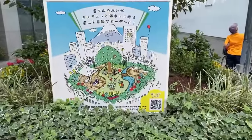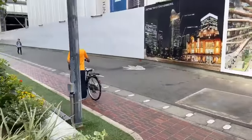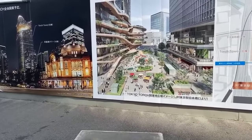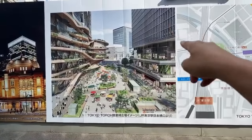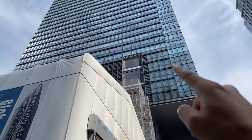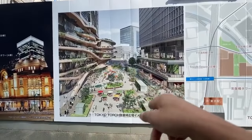I guess this is the rendition of this, that looks really nice. I love seeing the city of Tokyo evolve. So this is gonna be the courtyard between the two buildings. This building here, the darker one, is this one right above. You see that? In between is gonna be a courtyard.